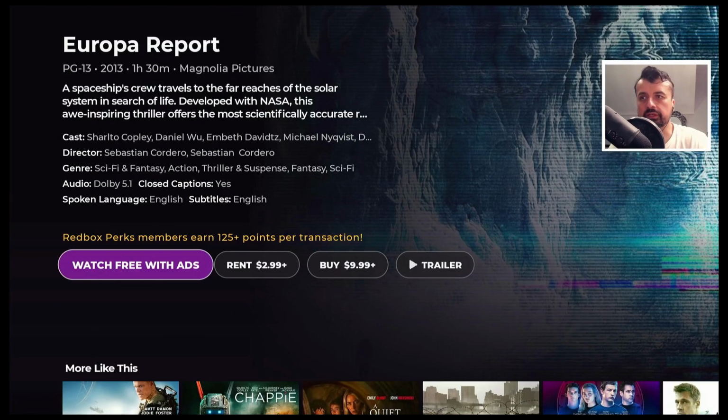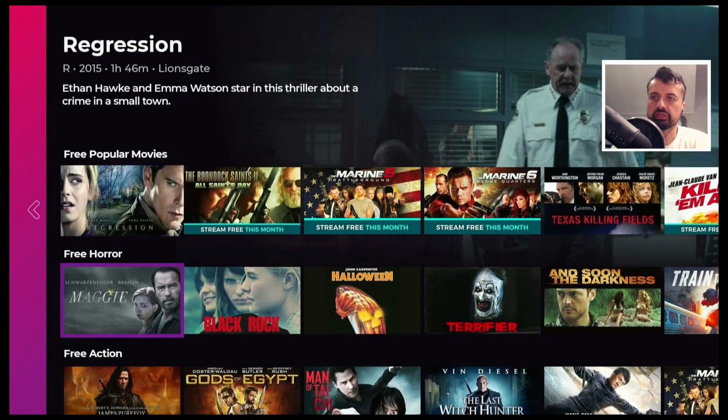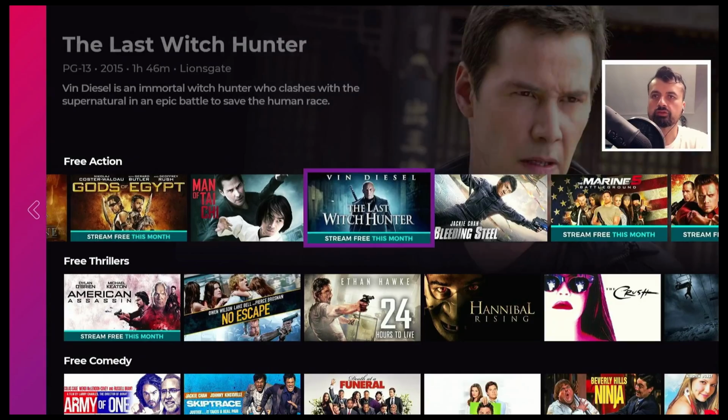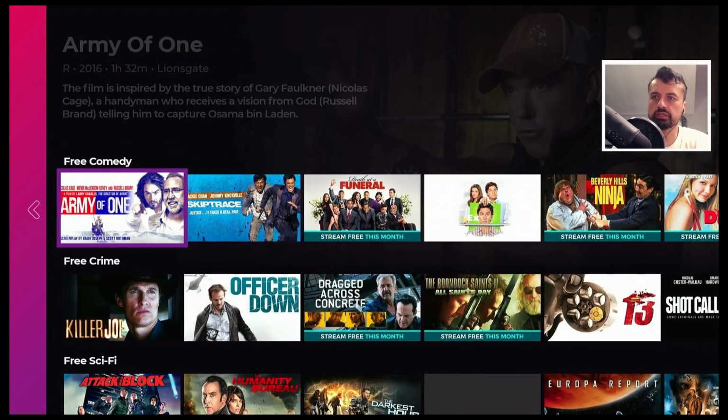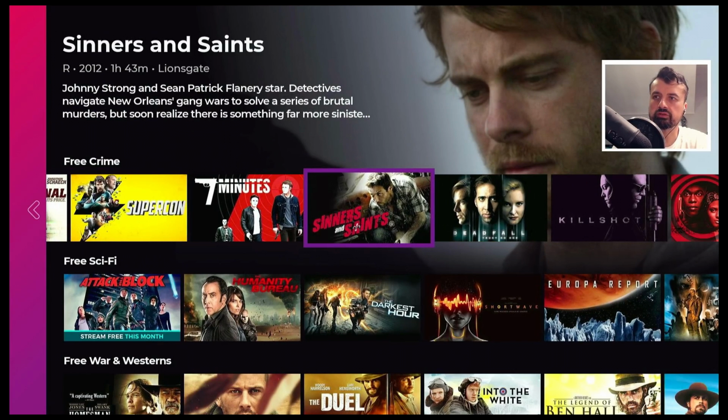So you really can enjoy all of this content buffer free. Let's back out of that. So we can see some popular movies. We have a large horror section, action movies, and lots of great stuff in here. Thrillers, comedy, crime. And we can see as I scroll to the right, there's more content there as well.